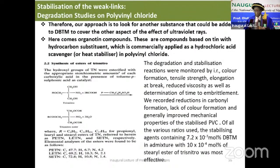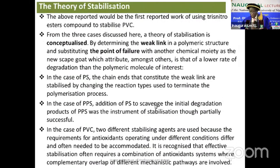The above reported would be the first reported work of using tris nitro ester compounds to stabilize PVC in the real world. From the three cases discussed here, a theory of stabilization is conceptualized by determining the weak link in a polymeric structure and substituting the point of failure with another chemical moiety as the new scapegoat, whose attributes, amongst others, include a lower rate of degradation than the polymer molecule of interest.